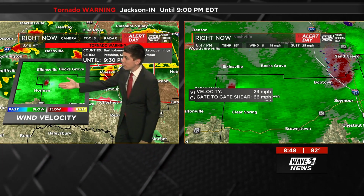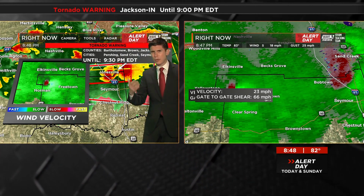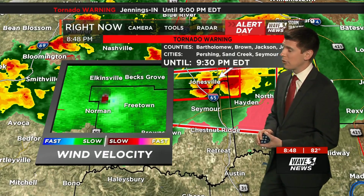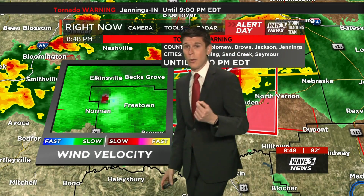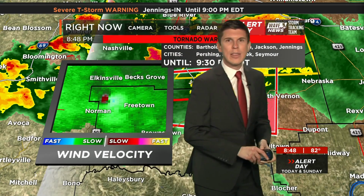Now, this area of rotation will likely track just due east here, and we've talked about these storm motions being somewhere around 30 to 35 miles per hour tonight. It's going to take a while. That's why this tornado warning goes until 9:30. Current time is 8:48, so we've got around 45 minutes to go with this tornado just west of North Vernon, likely including some of the city proper there, also in this tornado warning.